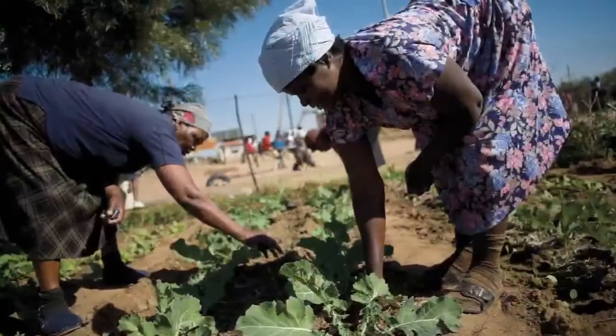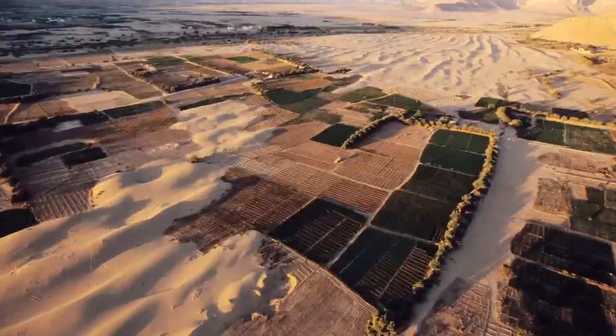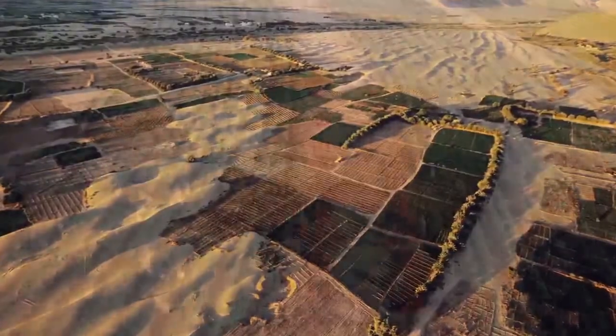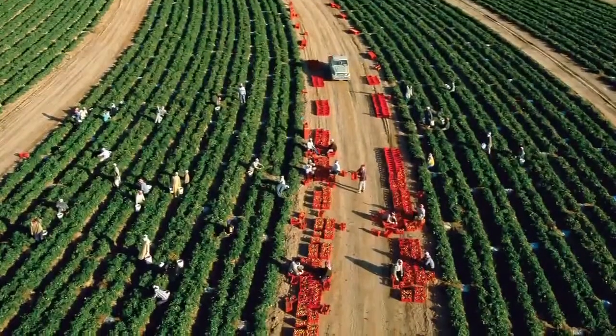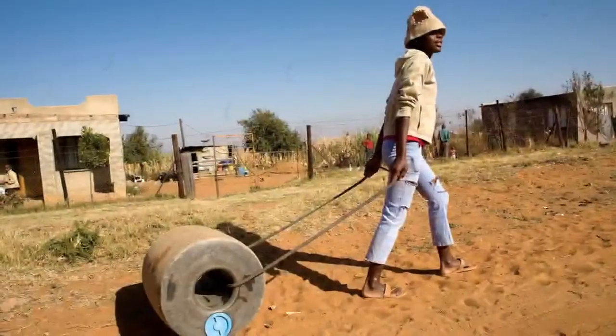Millions of small farmers around the world suffer from water scarcity. There's no product that's really available to solve that for them. They needed drip irrigation, just like large-scale farmers. But the large-scale systems require high pressure. They're very expensive. So we realized that we needed to develop drip irrigation that would fit for off-the-grid, rural, poor farmers.